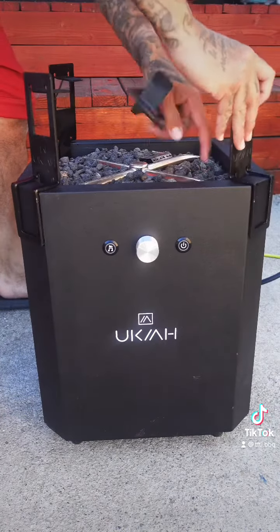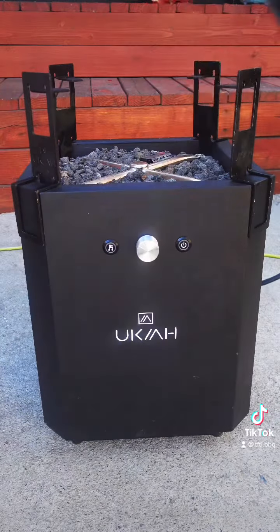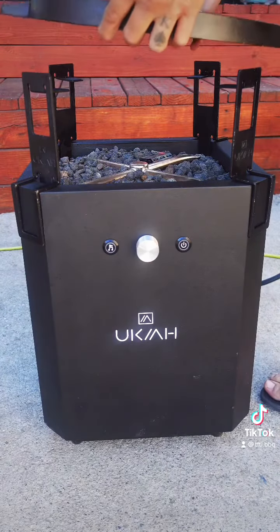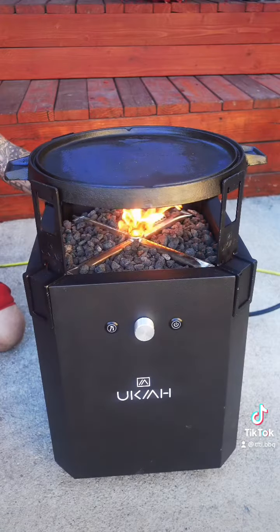Comes with these brackets you put on all four corners and a cast iron griddle. So not only can you grill on it, but this fire pit has the beat to music flame technology where the flames go with the music. It's pretty freaking dope. You gotta go check them out.